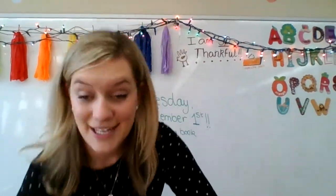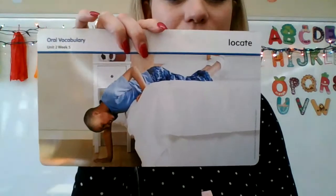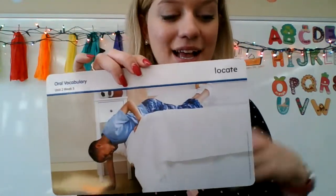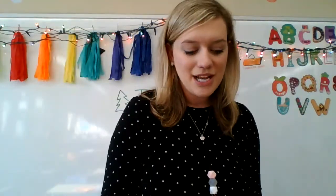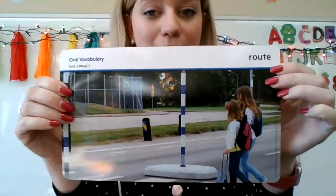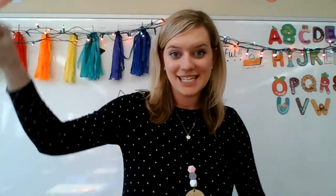So I told you yesterday we'd have some new vocabulary words today, and we do. But before we learn our new vocab words, let's review the ones that we talked about yesterday, okay? Do you remember this one? He's looking underneath his bed because he lost something. He is trying to not find it, but it's another word that means find. Locate. Yeah, locate. Our other word that we talked about was route. Route. So trying to find your way to get somewhere. Route.